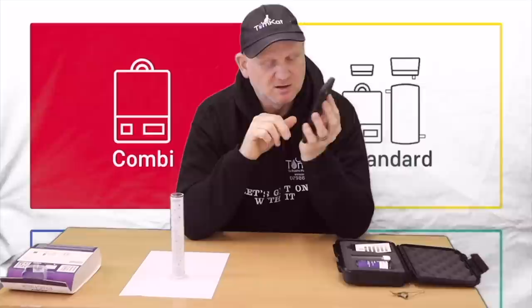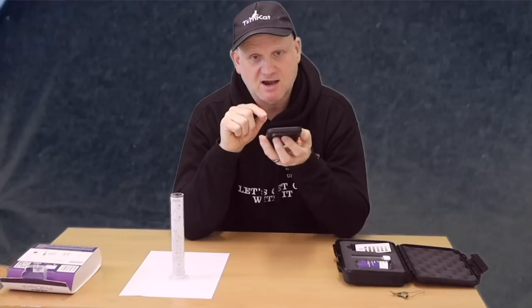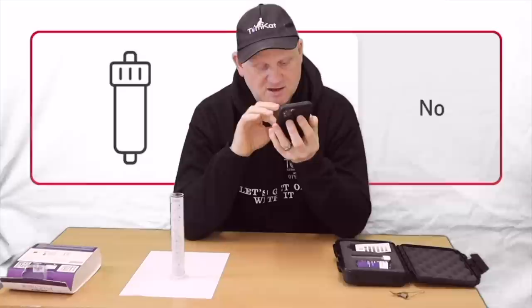It now says job reference ID option. So if I put Tomcat 1 in there. It says the boiler serial number is optional, so we don't really need to put that, or we can even press the code and scan the barcode for the boiler if we wanted to. So we can go on to done and then we can press next. It's now saying, is there a filter? Well, yes, there's a filter on there, so we can click on next.